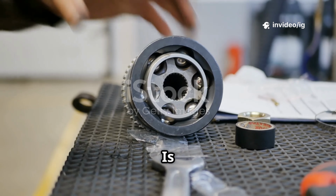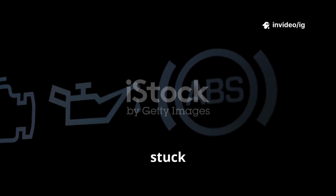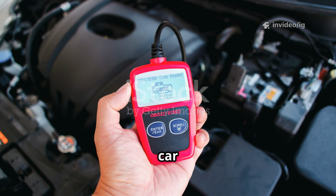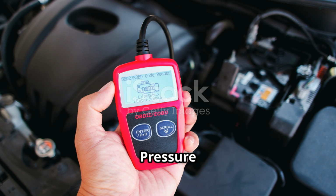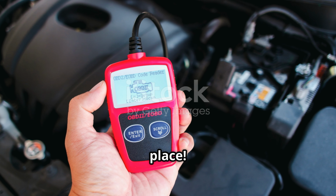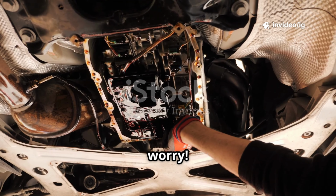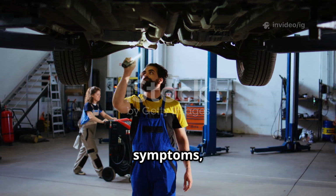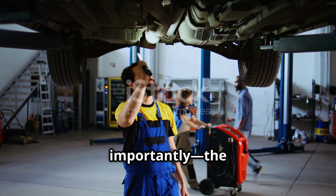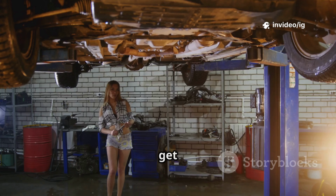Hey everyone! Is your transmission acting up, gears slipping, rough shifting, or maybe your car is stuck in limp mode? If you've scanned your car and found trouble code P0868, transmission fluid pressure too low, then you're in the right place. Ignoring this issue can lead to severe transmission damage, but don't worry. In this video I'll explain what P0868 means, its symptoms, causes and, most importantly, the exact sensor locations to help you fix it fast. Let's get started.